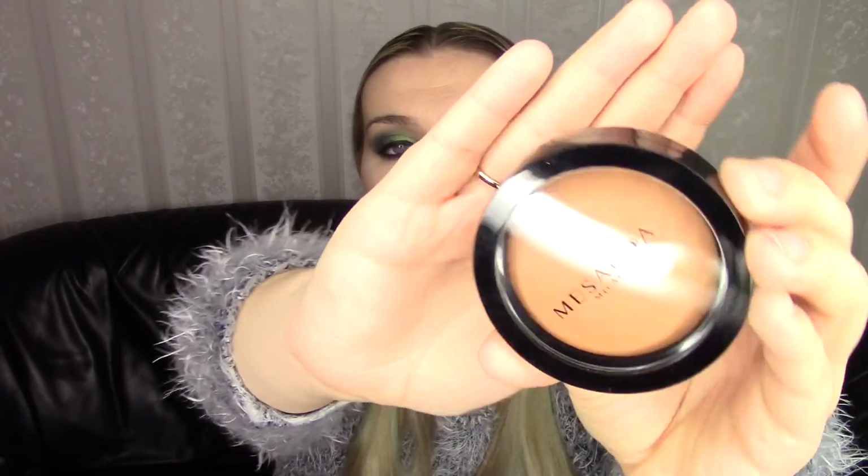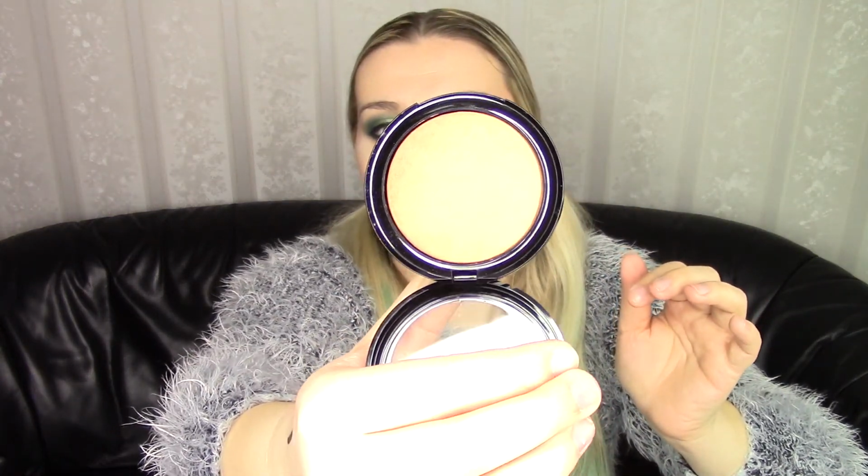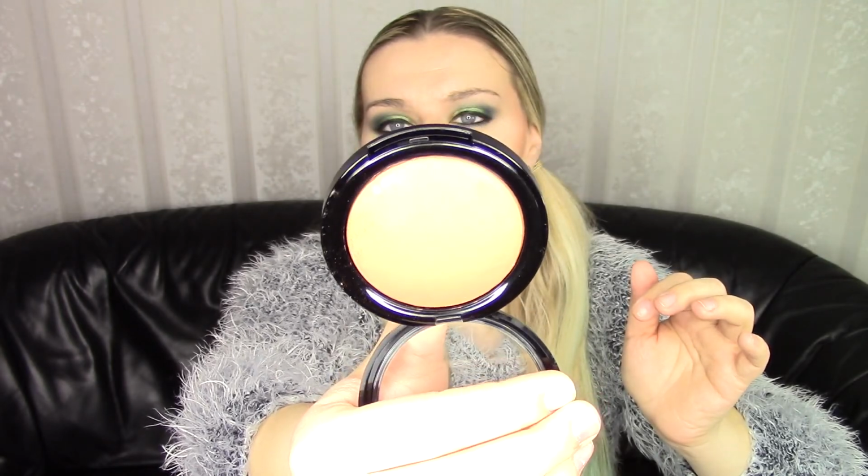Then we have the sixth item, which is from Masada Milano, and this is the Light and Bronze Terracotta Baked Bronzing Powder, which looks like that. I can't open it because this one is not sealed, but I'm not going to touch the powder. It's just to show you guys what that fella looks like. Hopefully you guys are able to see that. So that is the sixth. I lost track.